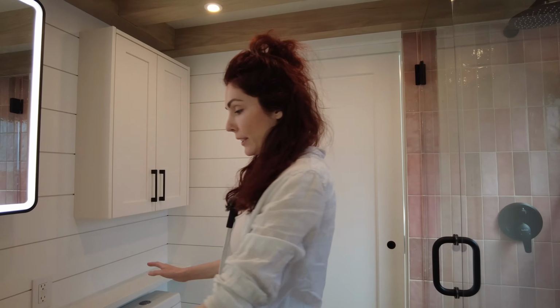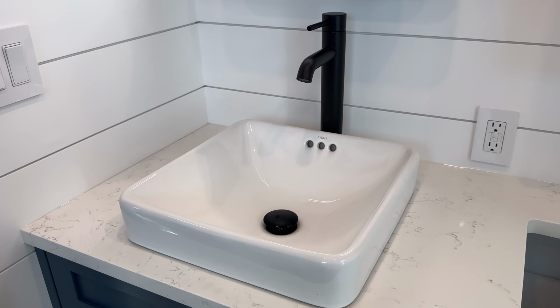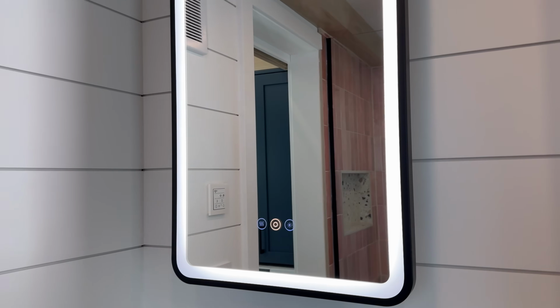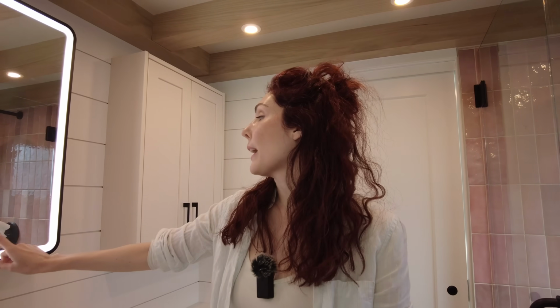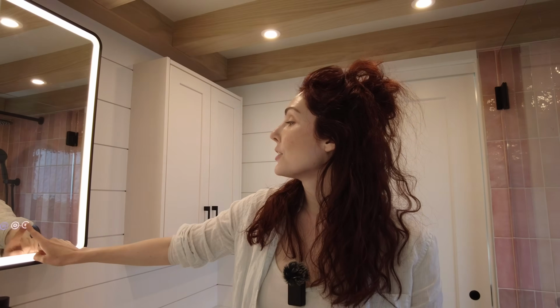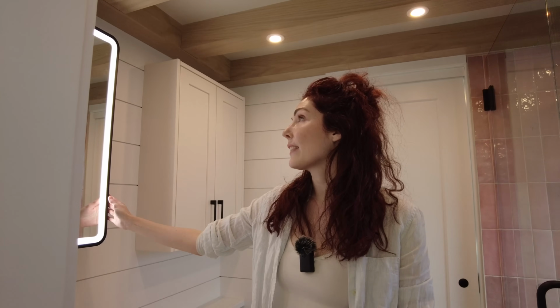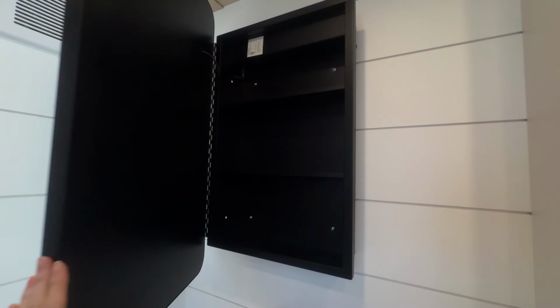On the countertops here, we did the same quartz as our kitchen, which we're so happy about. It looks amazing. And then this vessel sink is honestly perfect. We went with all black hardware to match the rest of the house. And then one of my favorite parts of the bathroom is this beautiful vanity that we did with lighting. So we have like a bright white and a cool white and a warm white, and it's just perfect for getting ready, perfect for doing makeup, skincare, everything like that. And then it also opens, so we have vanity storage in here as well.